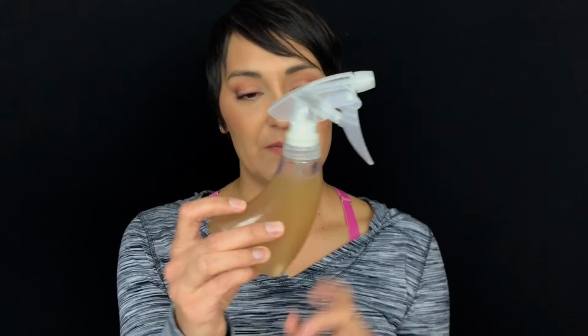So the third thing that you can do, and I actually have done this for quite some time, is using regular vinegar as a household cleaner and vegetable wash. I used to buy my vegetable wash, but no more. Now I've switched over to just apple cider vinegar, and I'll put it in a spray bottle, that's what this is. And you can spray your countertops, you can spray your windows.